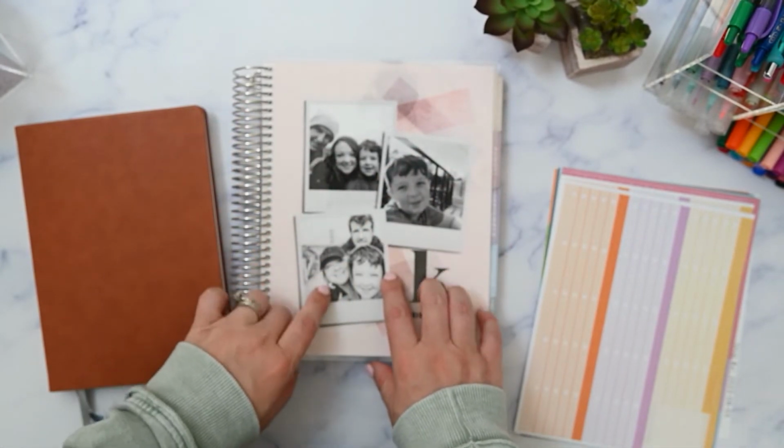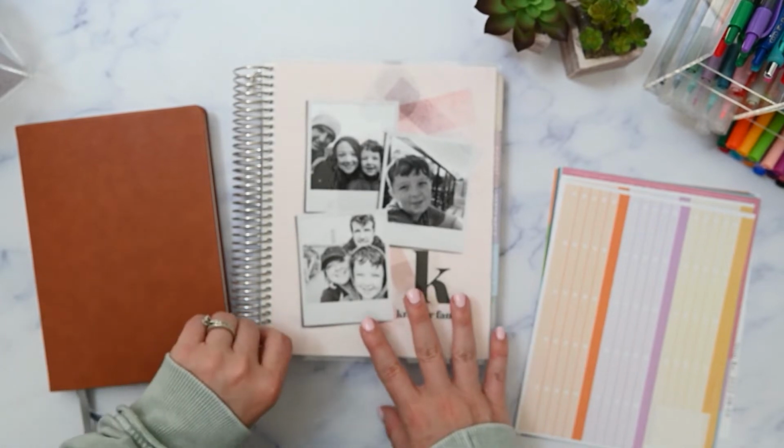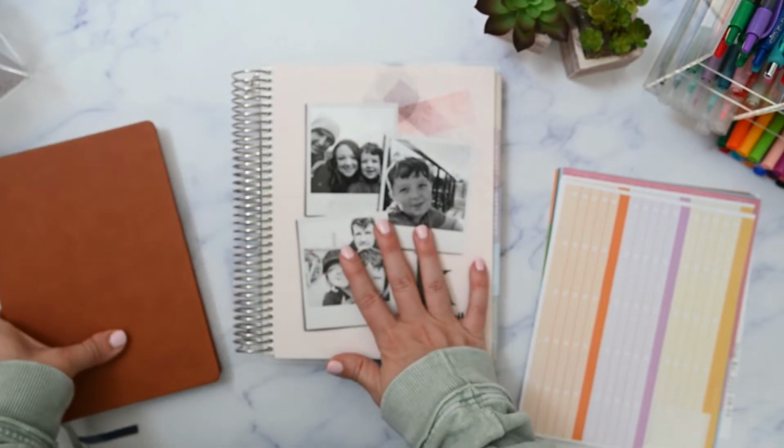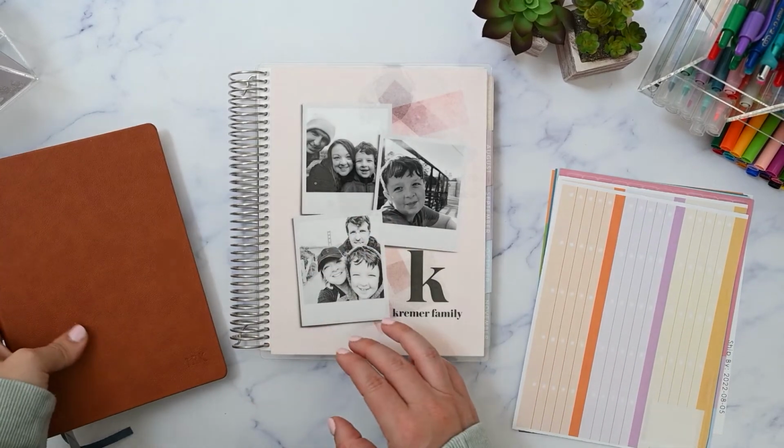Also, did you get one of these family organizer books? I'm curious. And I want to know how you're going to use it. We'll talk about how I'm going to use it whenever I set it up in one of my upcoming videos.